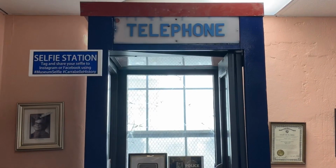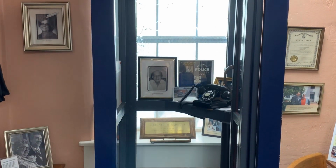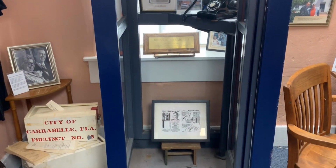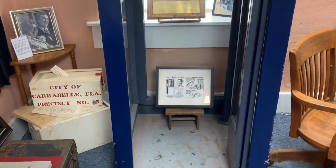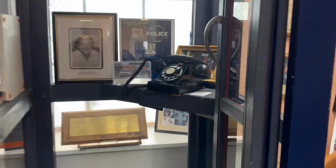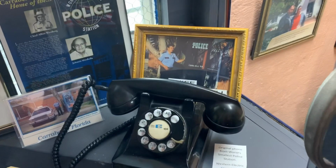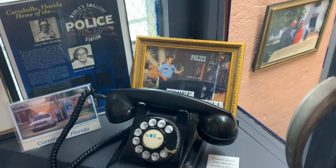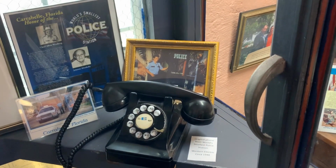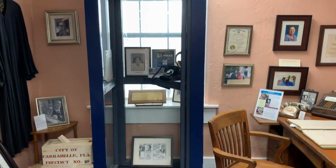And the other thing I wanted to share with you is the town police station. Now you might be wondering, why is she going out of her way to share with us a police station? And that would be because Carrabelle is home to the world's smallest police station. Until recently, Carrabelle's police station has been located inside a phone booth on the corner of Highway 98 and County Road 67, manned by a 1 to 2 man police force from the 60s until just a few years ago.